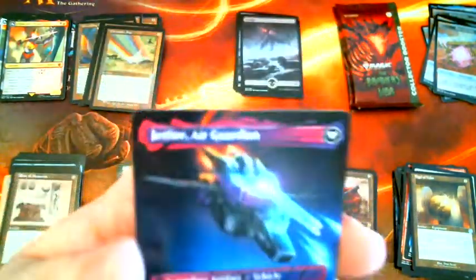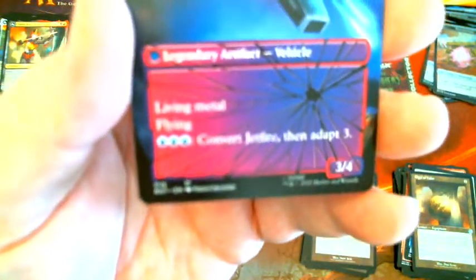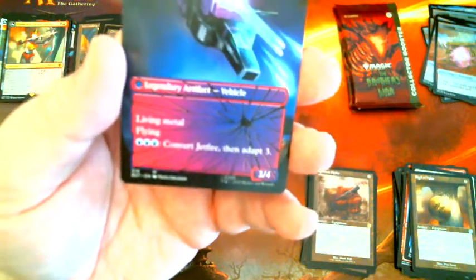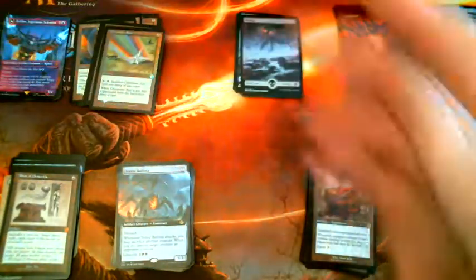There. And, yeah, sure. It's the white text. It gets me every time. Living Metal, Flying, and then for 3 blue, you convert him, and then adapt 3. Very cool. So that's our first one of those for the Transformers, the Shattered ones. And then we got a full art Battlefield Forge, foil art. Very nice. That was cool. We got a Shattered Transformer.